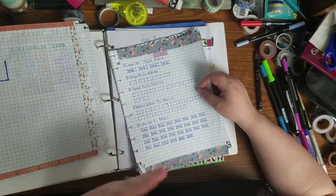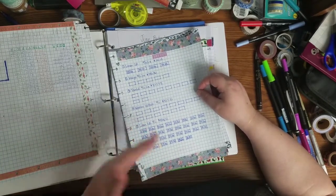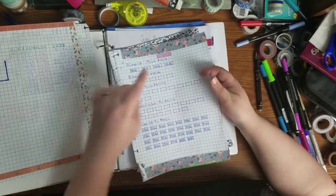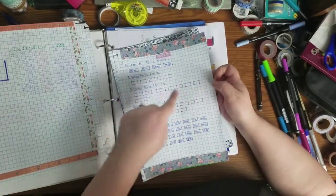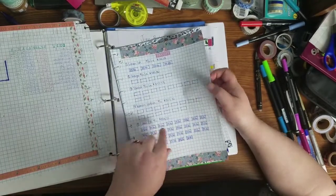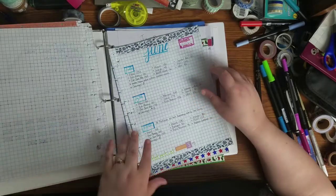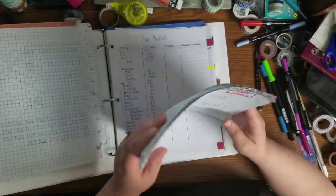So, just based off of minimum payment and a debt snowball thing. And so I have room here if I have to make an extra payment or two, then I can put it on here. Then I started to go into month by month.